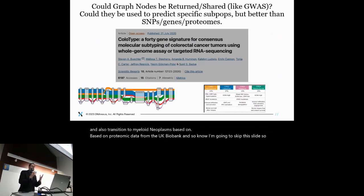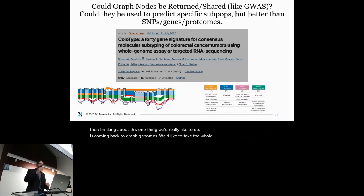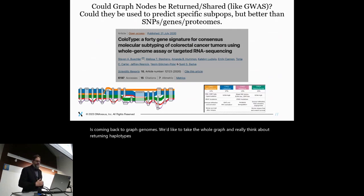So then thinking about this, coming back to graph genomes, one thing we'd really like to do is take the whole graph and think about returning haplotypes for subpopulations.